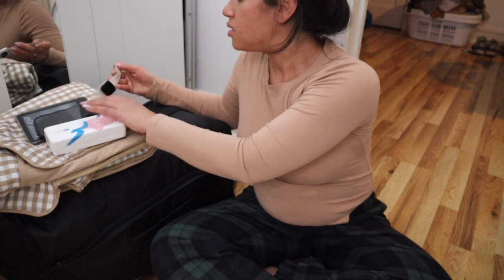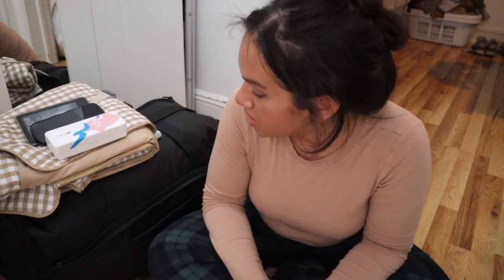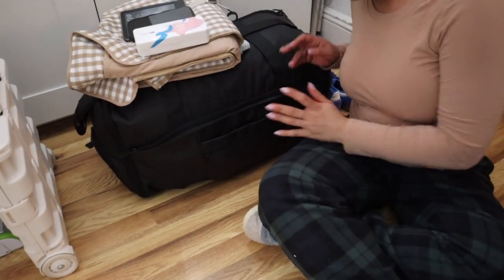Right guys, I had to shut the camera off because I was going down a spiral. I originally packed this duffel with the thoughts that it could be a personal item. I very quickly realized it is not. Now I'm debating on whether I need to repack, and it is 10:45. I have to be up at 3. I'm thinking we're just gonna chalk it up and bring it as is. I mean, from this angle it doesn't look so big, but she's big.